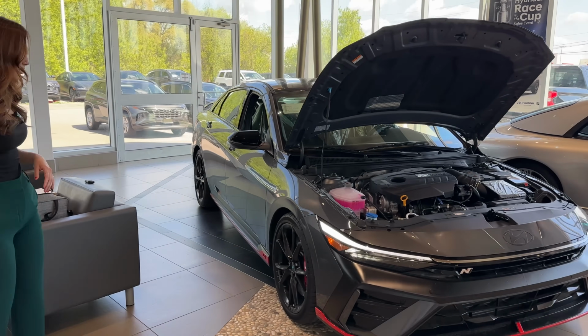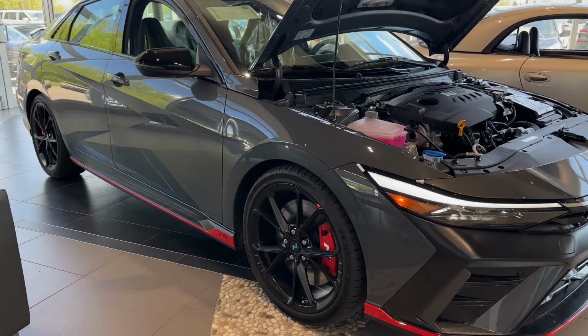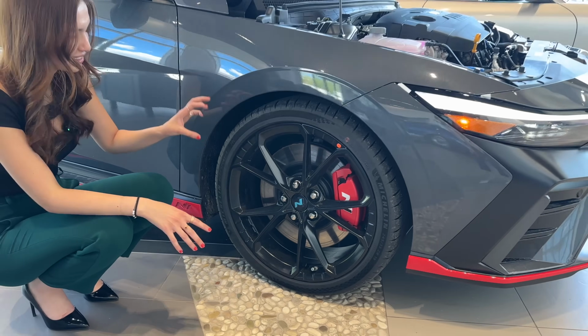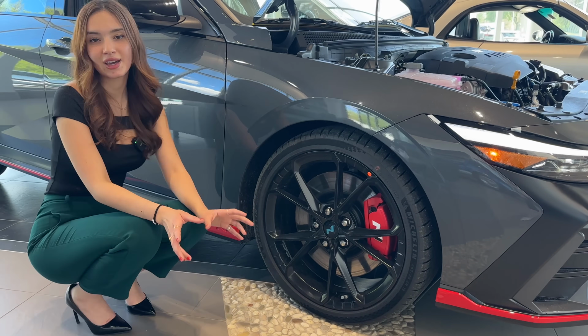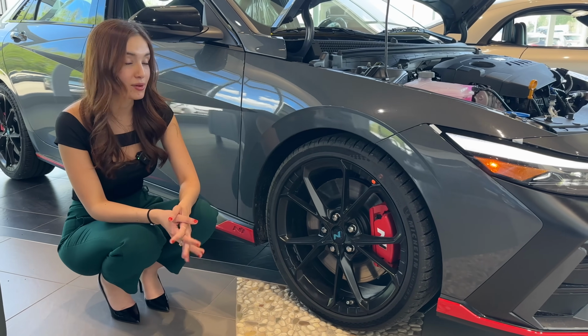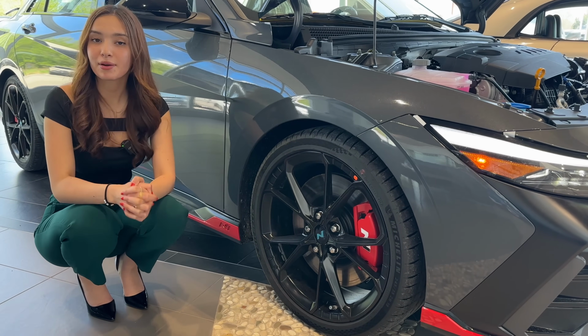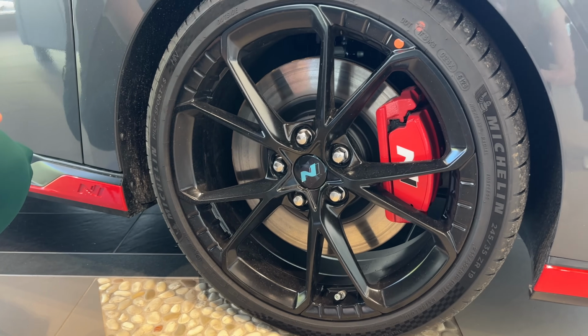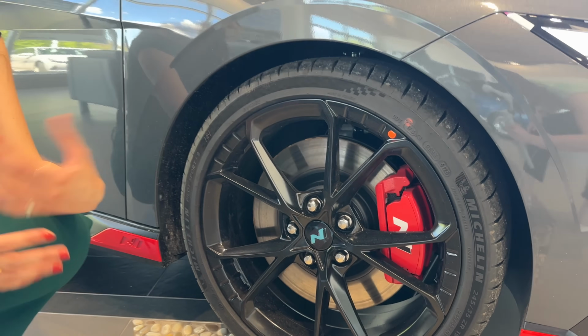You can kind of see we have a 5-spoke design, but it's dual spokes, 5-spoke, but dual portions, much wider, so you get a better look at that Hyundai N branded red brake caliper. You get a ton of brake force with this vehicle. It is front-wheel drive, so all that power is going to these front wheels here. It's important to have strong, ready brakes with a car like this.